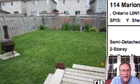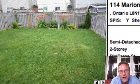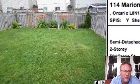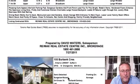The entrance out to the outside is from the kitchen, and you have a finished basement, which is nice. It's different than some of the other ones that don't have a finished basement. And a good sized yard, about 30 feet wide by 101 feet. So not a huge yard, but good enough to mow the lawn and whatever. And the grass looks really good. I don't know if they've been watering it or whatnot, but not bad at all.